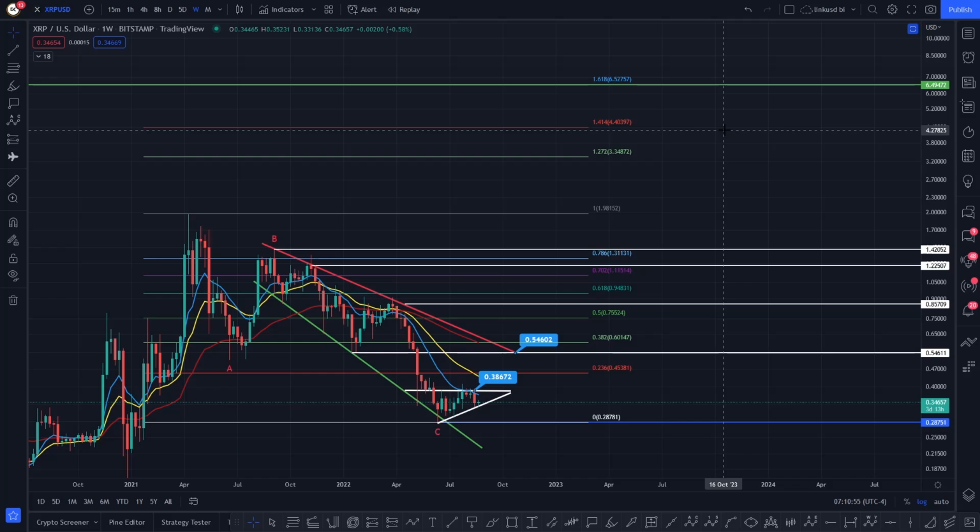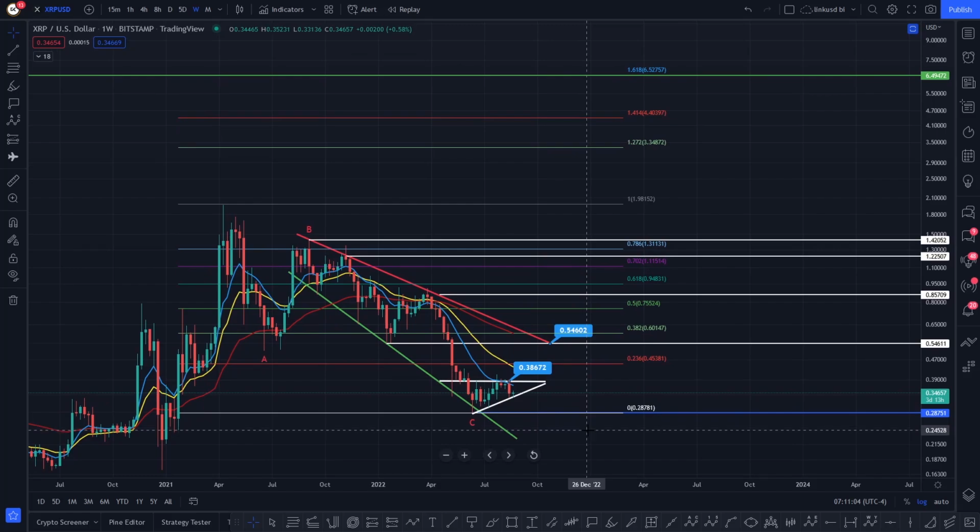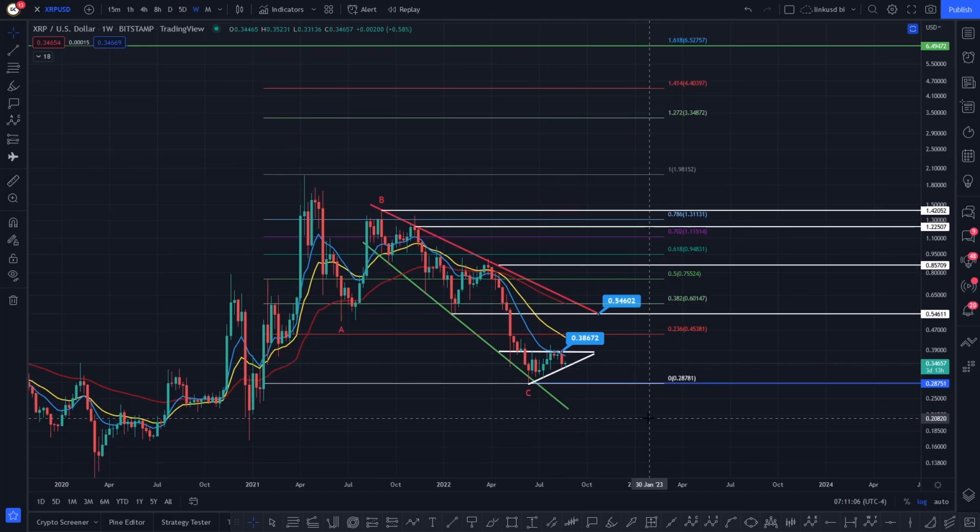So I'll keep you updated as best I can. Come to your charts, draw this level of support, draw this level of resistance, break this resistance. You've got a fantastic long opportunity in front of you. Lose that support, you've got another impulsive push to the downside, and the correction is not over yet for XRP. And it really is that simple, okay?